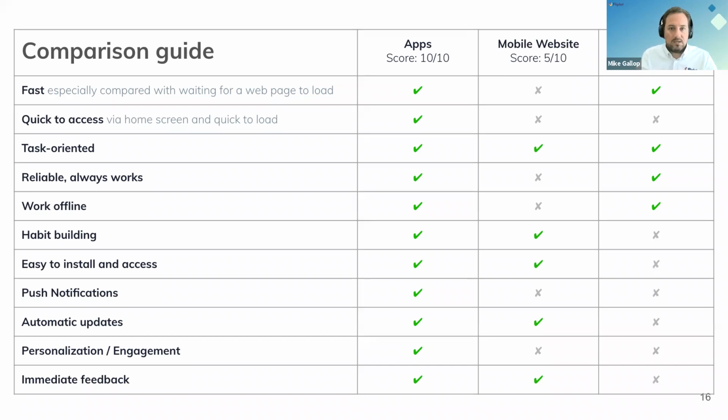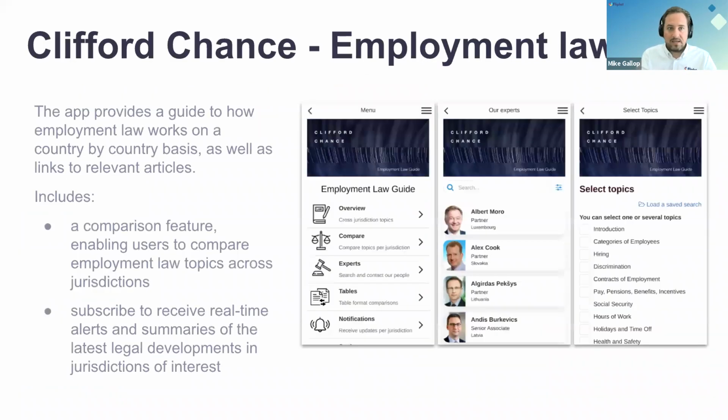And let's look at a case study now, because I've done a lot of talking, but let's have a look at what a firm has already done. So Clifford Chance, a Magic Circle law firm. These guys do a lot more than just employment law. I'm not sure if anyone from Clifford Chance is on, doesn't look like it. But these guys produce this app along with a suite of applications in the public app store that you can look at. This is specifically on one topic.